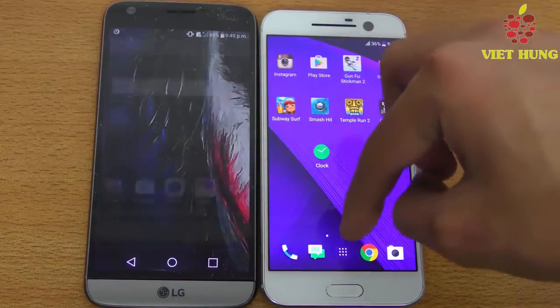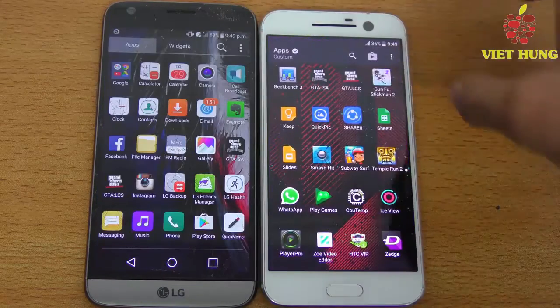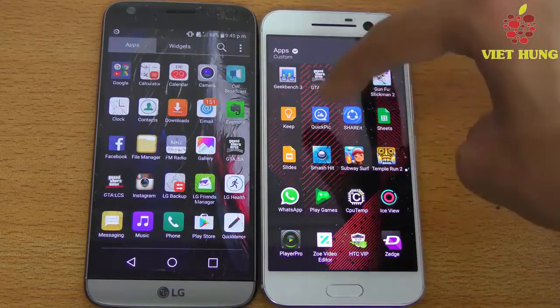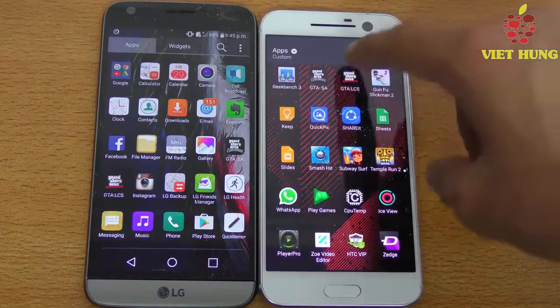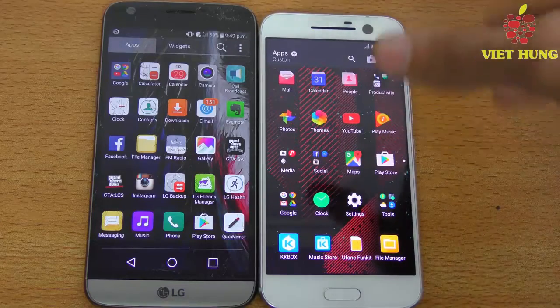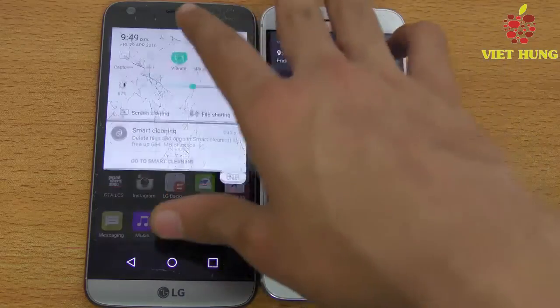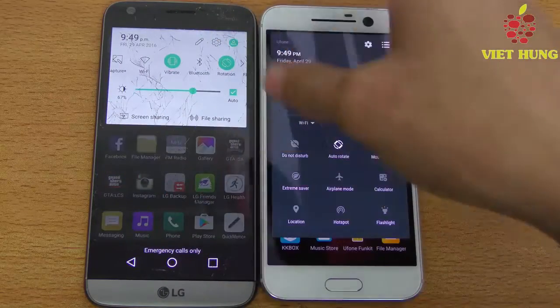And also, if we talk about the software, both of course have Android 6.0.1 Marshmallow. If we quickly take a look here, both have different skins. This is the LG's UX, UI, whatever they're calling it, and this is the Sense 8 UI, which is a mixture of customization and also kind of a stock look. So you can see this is how their quick settings look like.